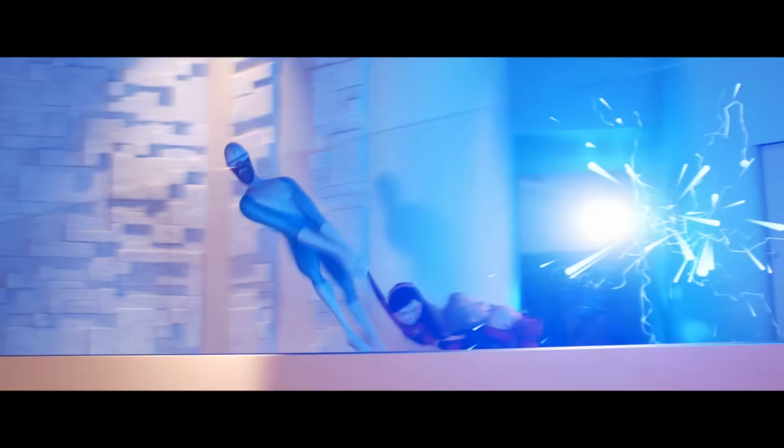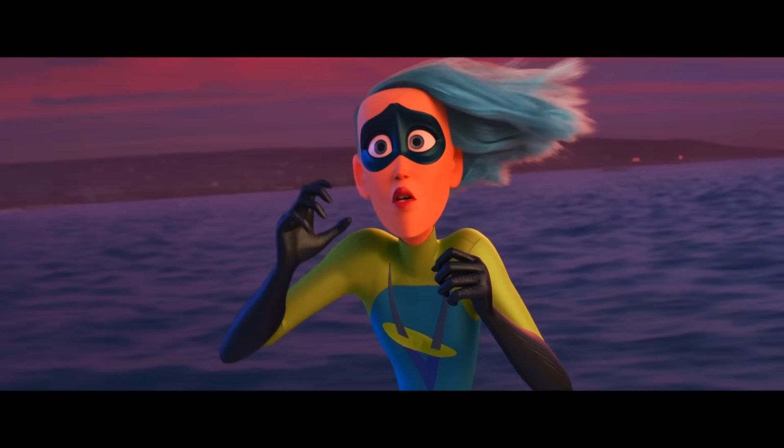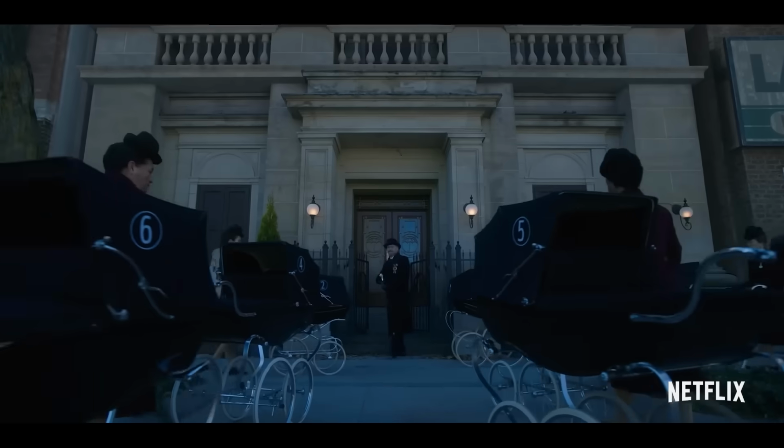For a movie with a ton of memorable characters and exciting concepts, Voyd left a mark, and the implications of her power are definitely fun to think about. And the very next year, the Umbrella Academy introduced Five, who had his own unique look.